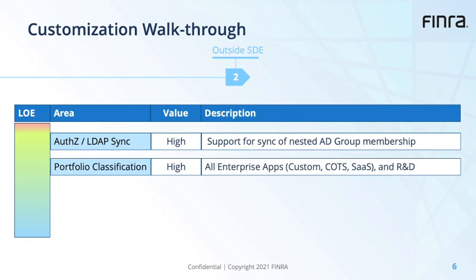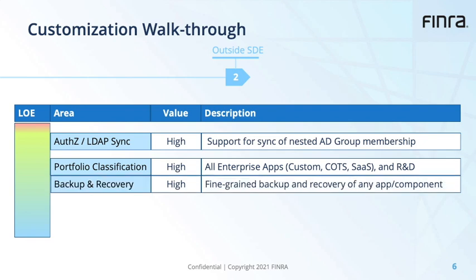Using the data from the project surveys, we've been able to classify the entire portfolio of applications, custom, COTS, and SaaS applications. Two separate logics have been implemented, one for classifying non-SaaS applications and another for SaaS applications. We take a backup of all the answers across all projects on a daily basis as a JSON file. It gives us the ability to restore any single project on a specific date.